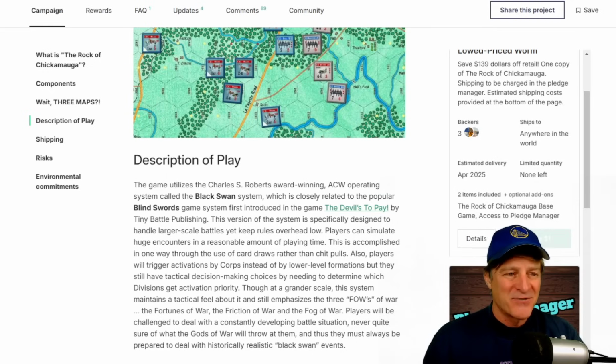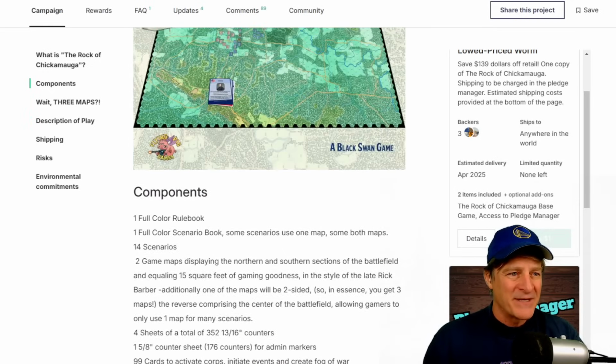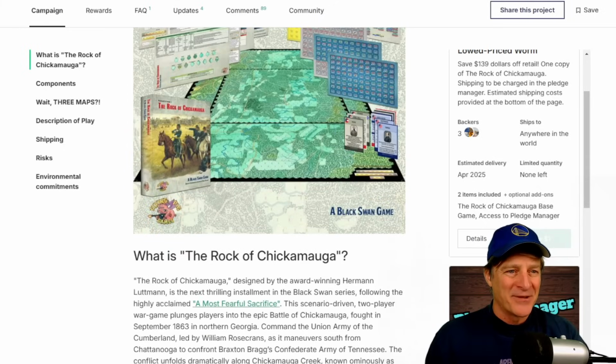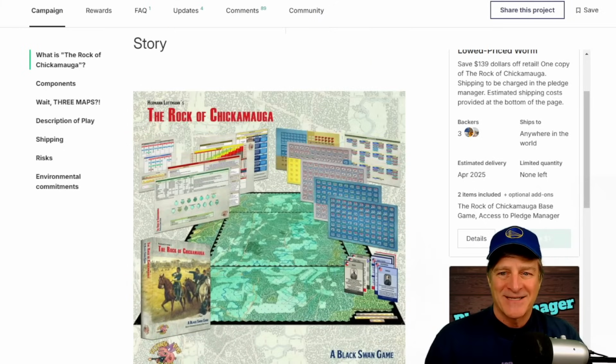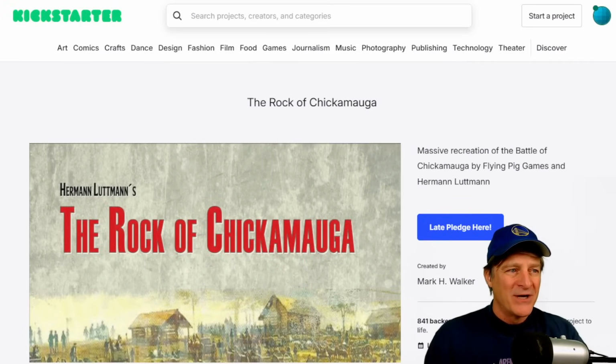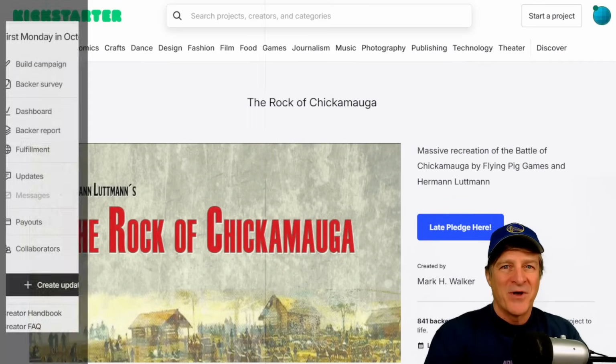Excited to see this series growing now. There's the second game and a couple of expansions for the first one. So Black Swan is really making a move in the U.S. Civil War market. And this one looks like yet another spectacular one. Let me just look at that. Ton of stuff in the box. Looks like another spectacular addition to the series. Really excited for this one. Available on late pledge on the Kickstarter link that I'll put down below.